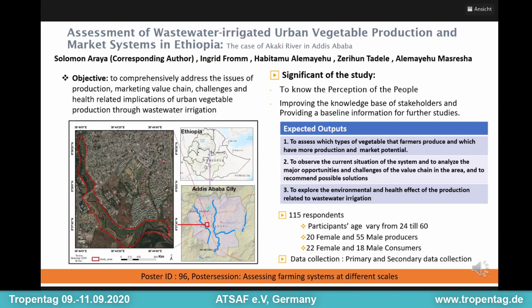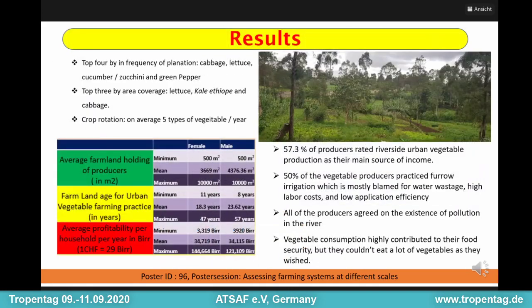To do this, we use both primary and secondary data collection. We have interviewed about 75 vegetable producers and 40 consumers around the region. We have also considered some government policies, published or unpublished research, and some water tests. The producers mainly plant about 12 different vegetables on small plots of land throughout the year. They use crop rotation and they harvest 3 to 5 times per year.